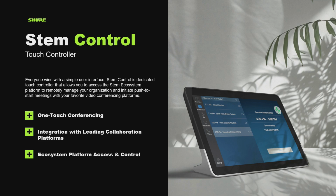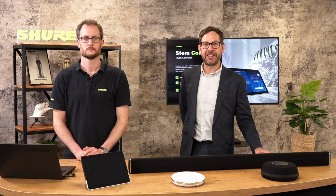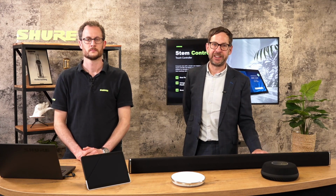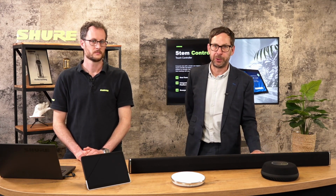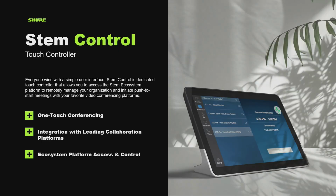And again, I really like this. I don't think people want to bring their own device to control a meeting room. It's just one-touch conferencing. It integrates with all the leading collaboration platforms, whichever one you choose, it will work with. And it's just the perfect way to pull that whole ecosystem together and control it from the design stage right through to the management and remote management and everything else that you need to do post-installation.